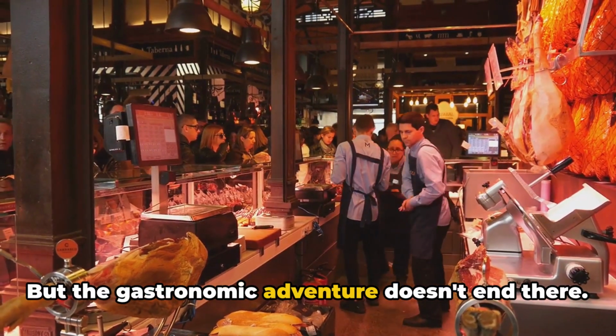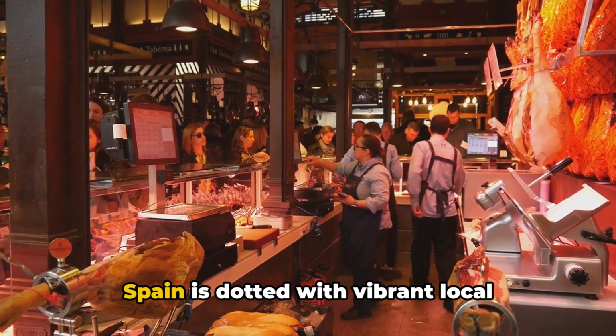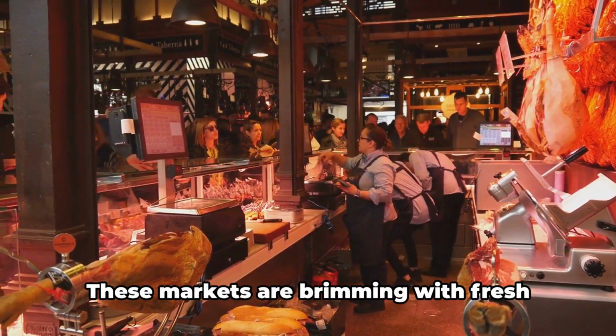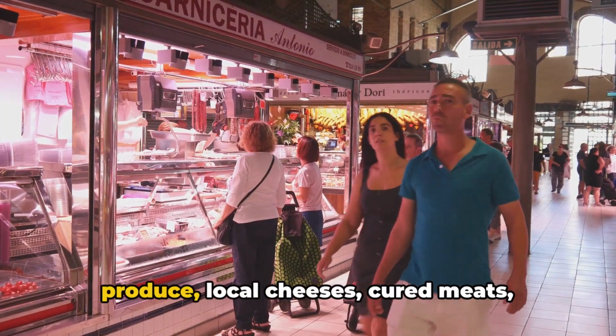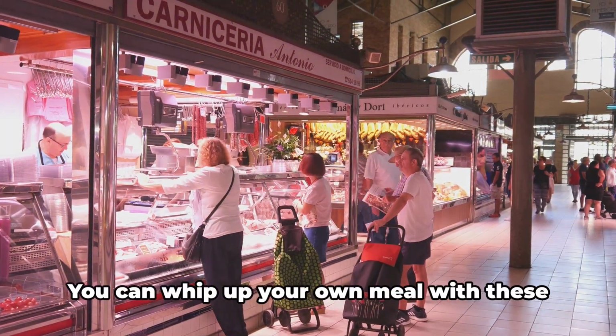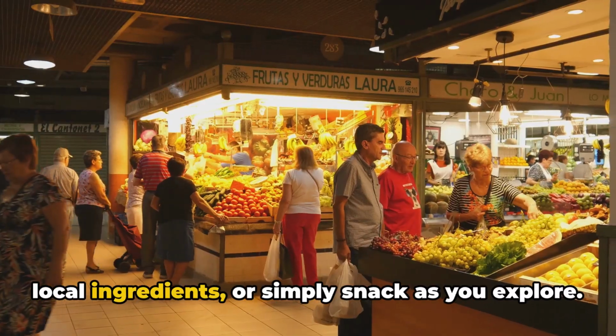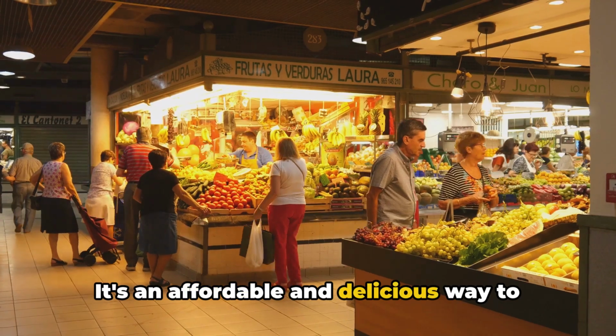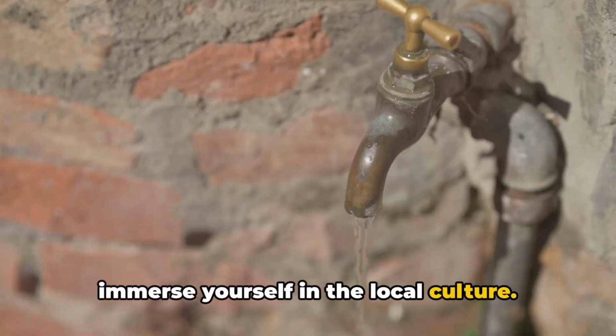But the gastronomic adventure doesn't end there. Spain is dotted with vibrant local markets that are a food lover's paradise. These markets are brimming with fresh produce, local cheeses, cured meats, bread, and much more. You can whip up your own meal with these local ingredients, or simply snack as you explore. It's an affordable and delicious way to immerse yourself in the local culture.